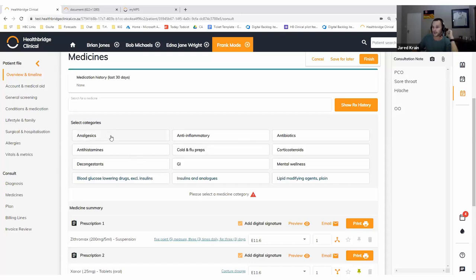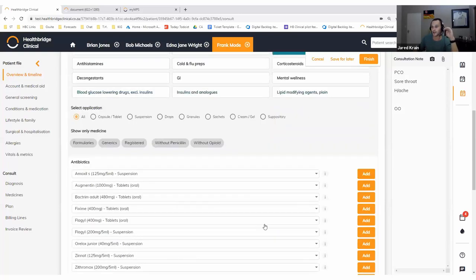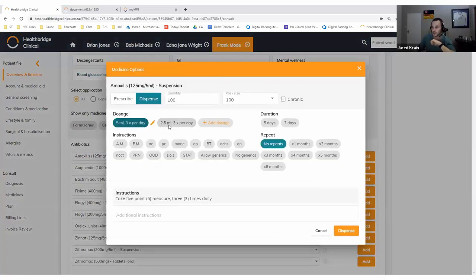The top categories here are your typical things that you would prescribe or dispense, so I'll say antibiotics as an example, and the system will then show your antibiotics that you frequently prescribe. It's a smart system where it's learning as you're prescribing and dispensing. It knows you often give Amoxil and Augmentin, and it'll suggest these things. As soon as I hit Amoxil, I can quickly add the dosage information that, again, the system has learned. So typically I do 5 mL 3 times a day for 5 days, and I will say, let's say, stat.